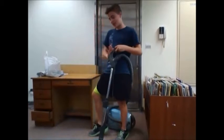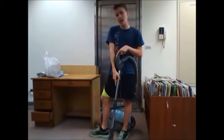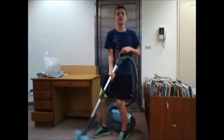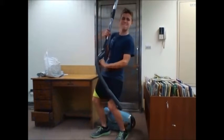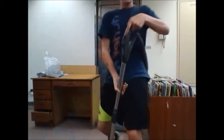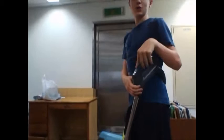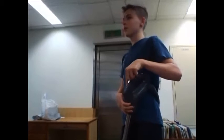With this beautiful piece of machinery, I call it the very light vacuum. The cool thing about this vacuum is that with the flick of a finger, you can turn it on and off and turn it to carpet mode and floor mode.